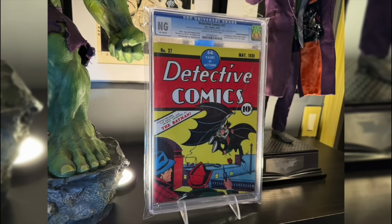It is Detective Comics number 27. Now, before you jump out of your seat, this copy is an NG, which means no grade. The cover, the first, the second, and the third wraps and centerfold are all color copies. It also has cream to off-white pages.